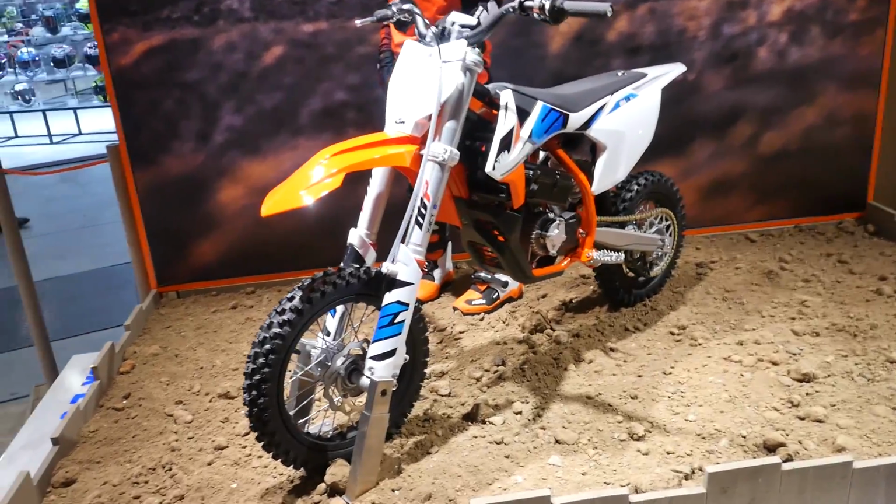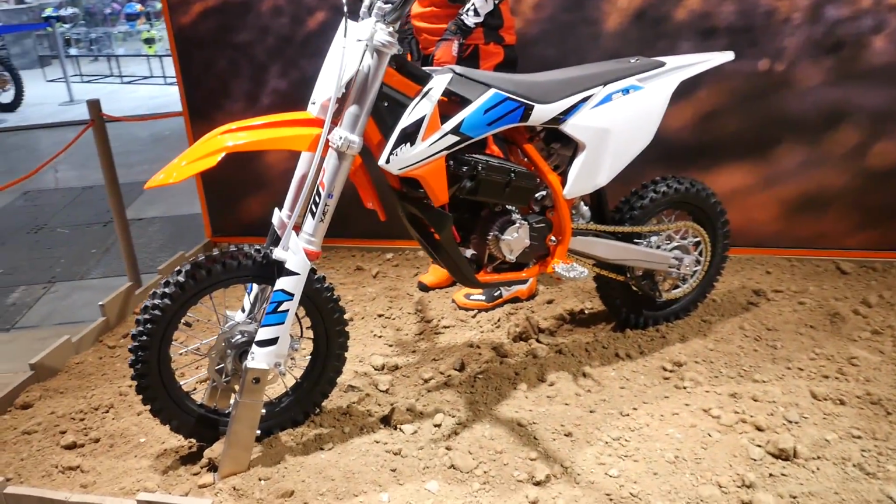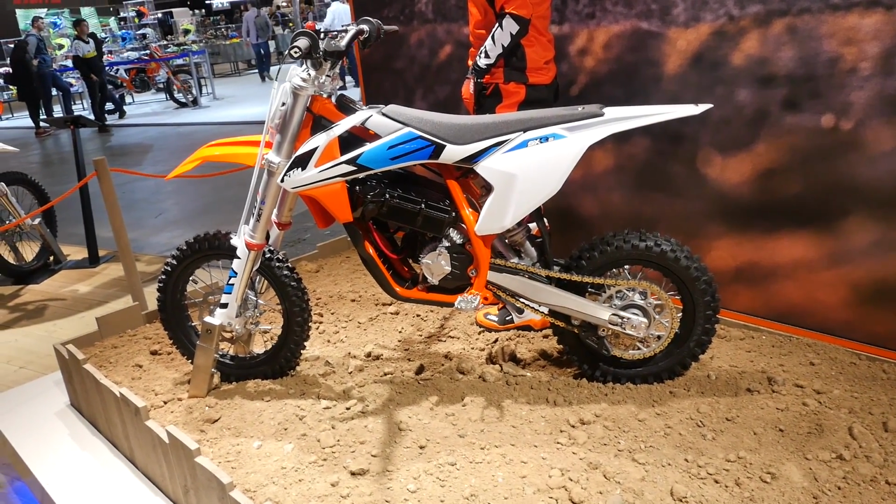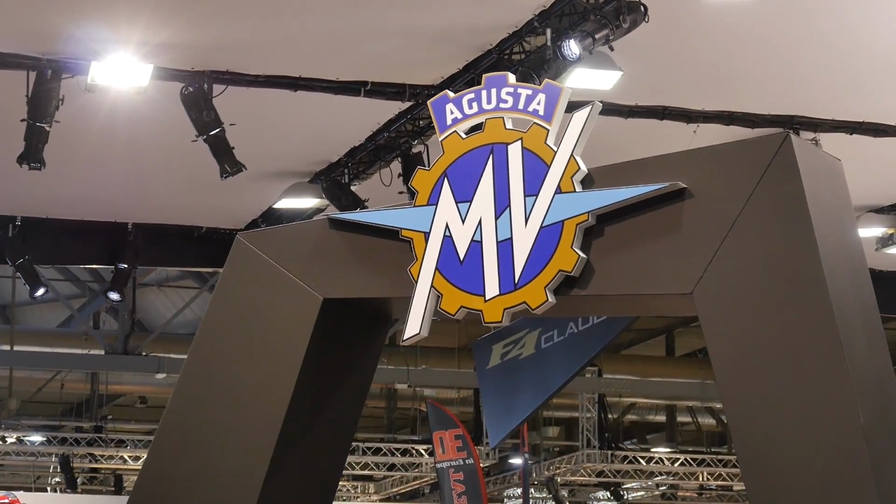Xsr700x, which is the electric version of the SX50, the kids' bike. Yeah. So KCM's mission. It's not like one of those ones in Argos, though, is it? No, this is a proper race bike, and I think it's like 25-minute battery time. That's pretty good. Which will last the moto flat out. Are they like hot swappable as well? Yes. Yeah. Job done.